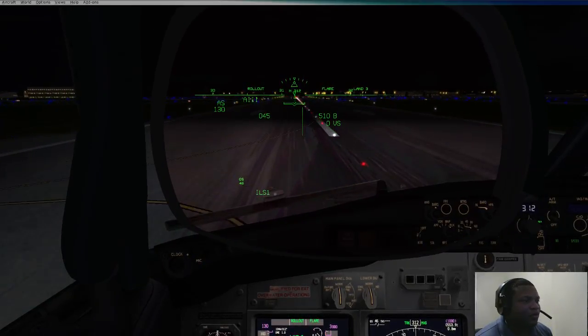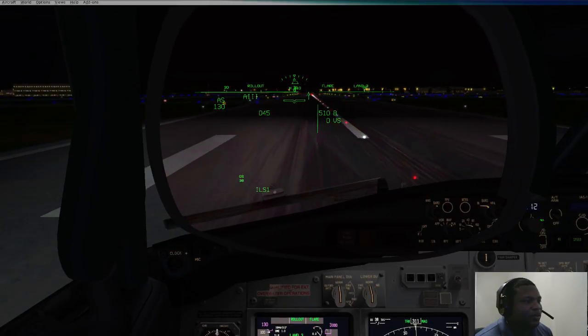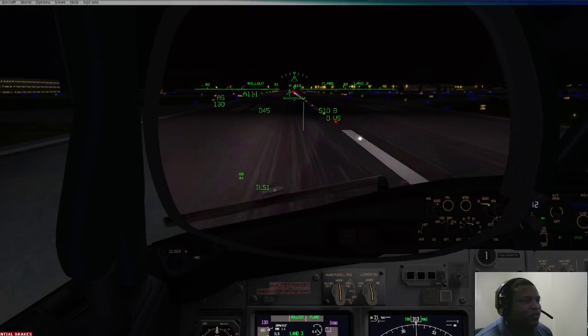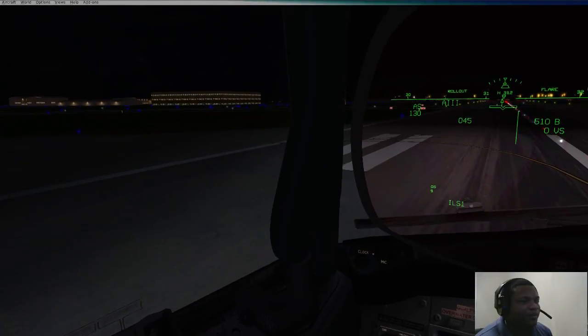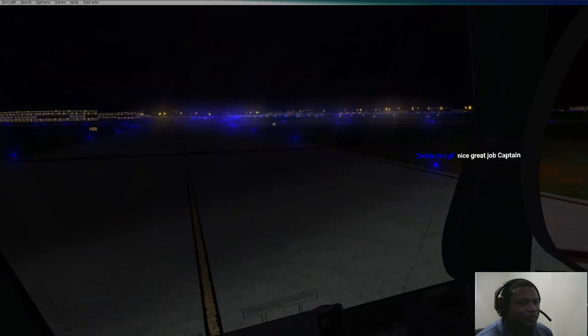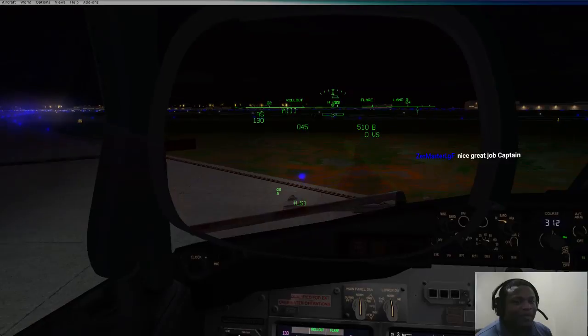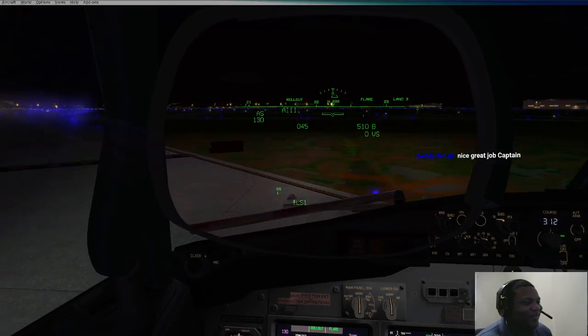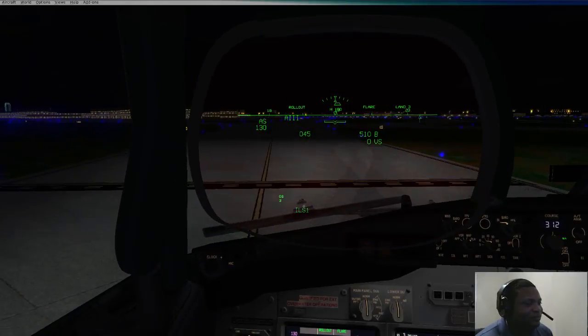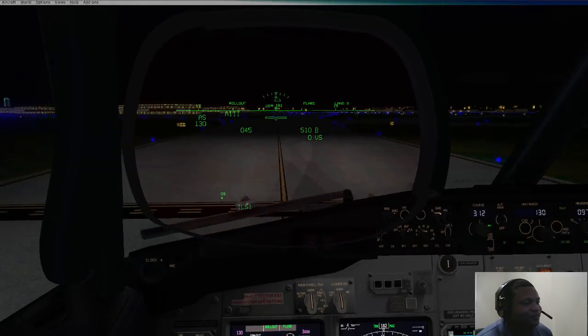Speed brakes are retracted. And I have the controls. And I think we exit this way, so yeah. So we're going to exit. There we go. Captain Autopilot. Captain Auto. Woo. Okay.